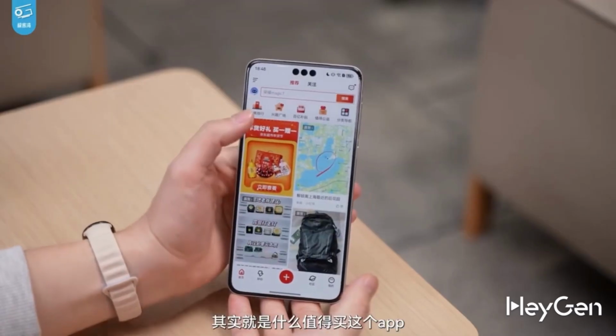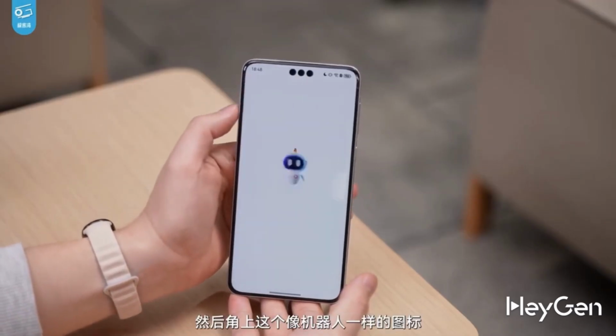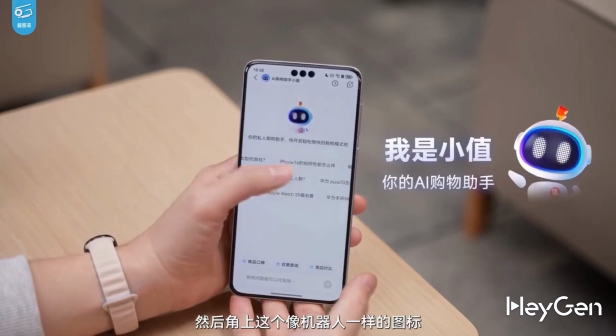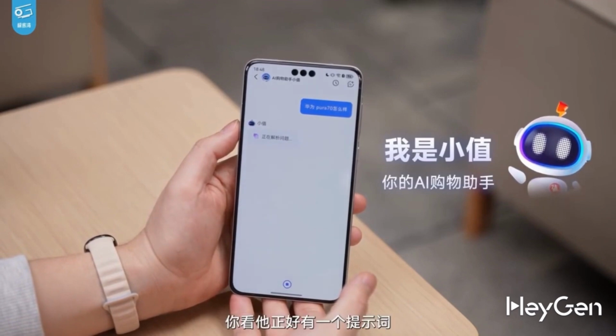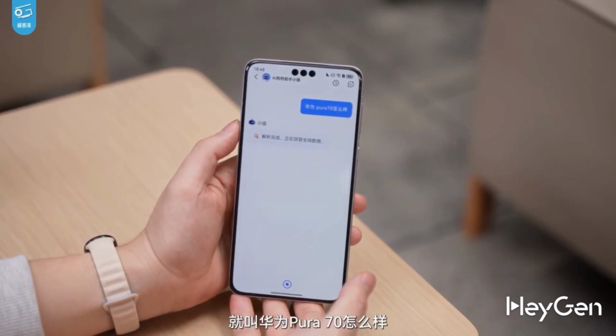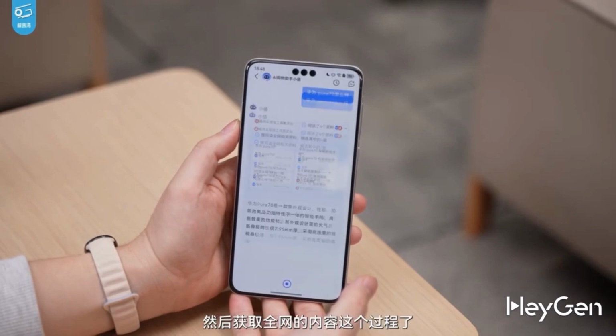What I'm opening now is actually the What Worth Buying app, and the icon on the bottom looks like a robot. Then it will activate your personal shopping assistant. Look, there's a prompt that says, how is the Huawei Q270? It goes into understanding the question and then retrieves content from the entire internet.